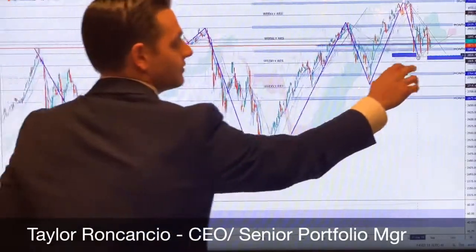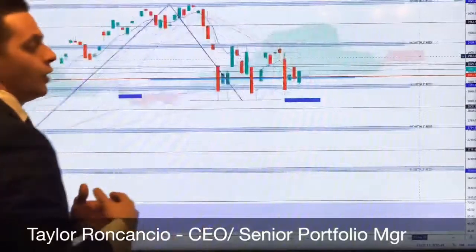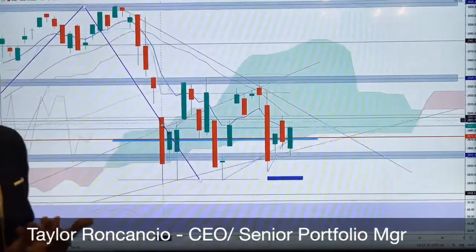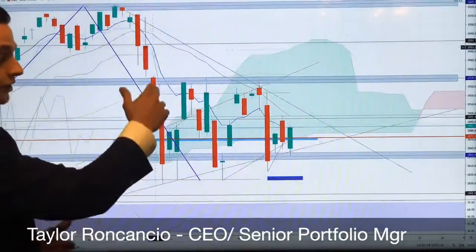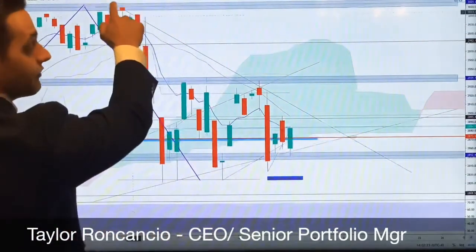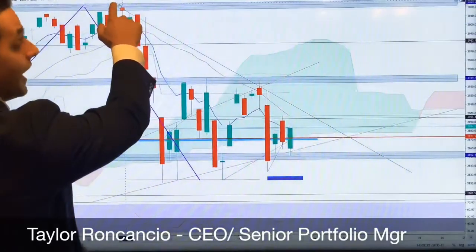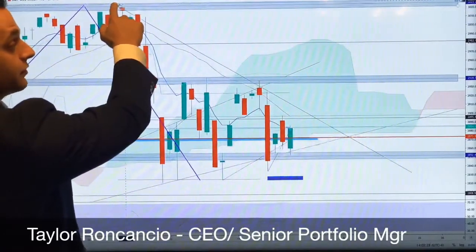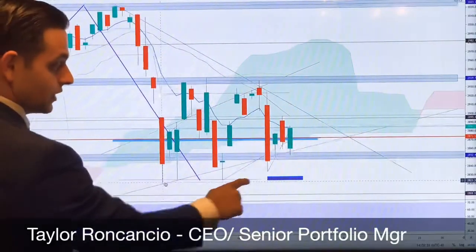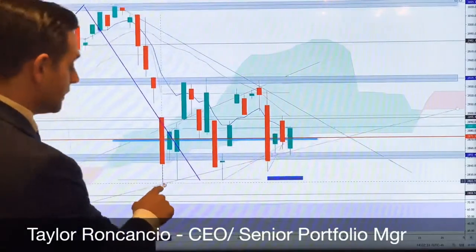Now I want to touch on what we've seen for the month of August. It has been a pretty interesting month, to say the least. We've literally been trading in a range all month. We came down from an all-time high of 3,028, all the way down to touch this major resistance point of 28.22.